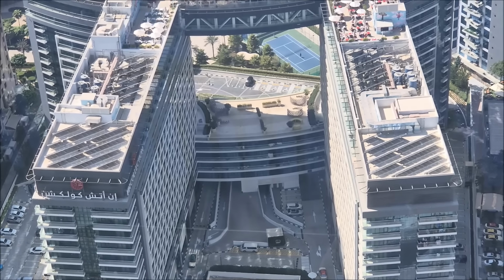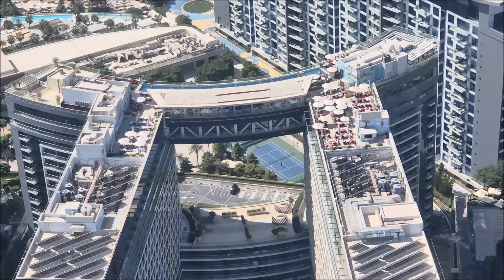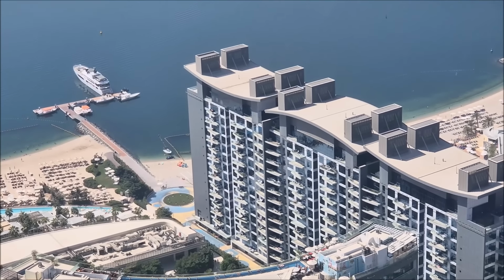Palm Jumeirah is one of the most famous and iconic man-made islands in the world. Located off the coast of Dubai, known for its distinctive palm tree shape, it has become a symbol of modern engineering and luxury living in Dubai.